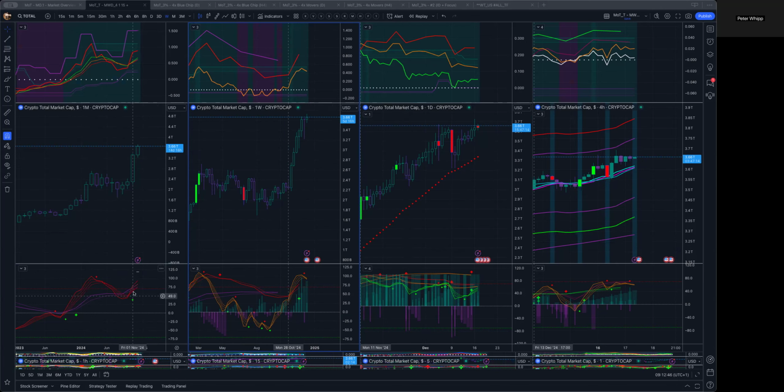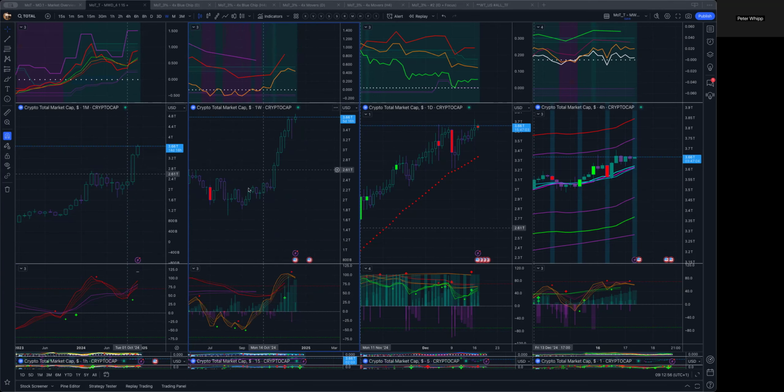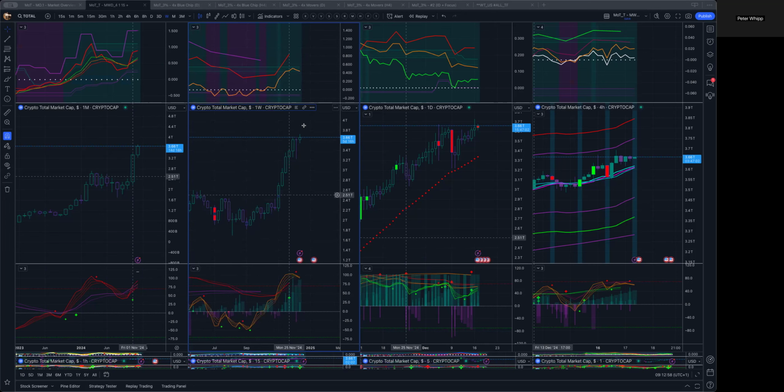So once again, the monthly is still a buy. The weekly printed a sell last week, so we printed a sell and we're pushing higher. So this could be where we end up with some divergence before a stronger pullback. Currently at around 3.6 trillion on the market cap. Yeah, so weekly is a sell, but it's not actually rolling over so much right now, so it might end up being bought up and then pushed higher.